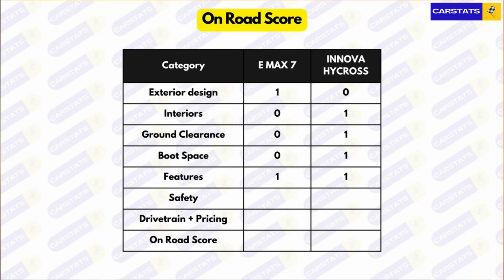I think both these cars are quite well decked with features, and the standout feature on the Innova Hycross is definitely the powered Ottoman seats, whereas with the BYD eMax 7 it is the vehicle to load capability. Since both these cars are so similarly spec'd, I'm going to give both of them 1 point each.